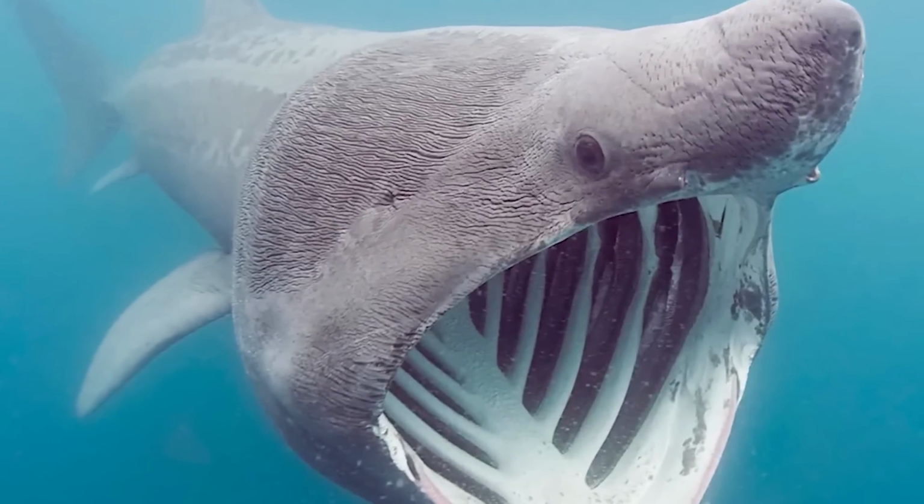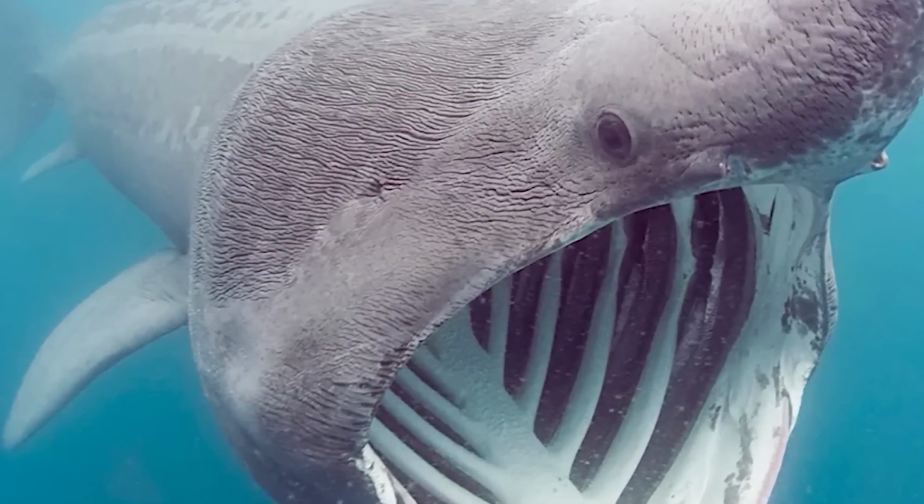Now, some commenters have suggested this could be a basking shark, a docile species of shark that avoids humans. But take a look at a basking shark's mouth and then tell me if you still trust that it's docile. Sure, it only eats plankton, but I'm not taking any chances with something that's got a mouth that looks like a black hole. Number 3.